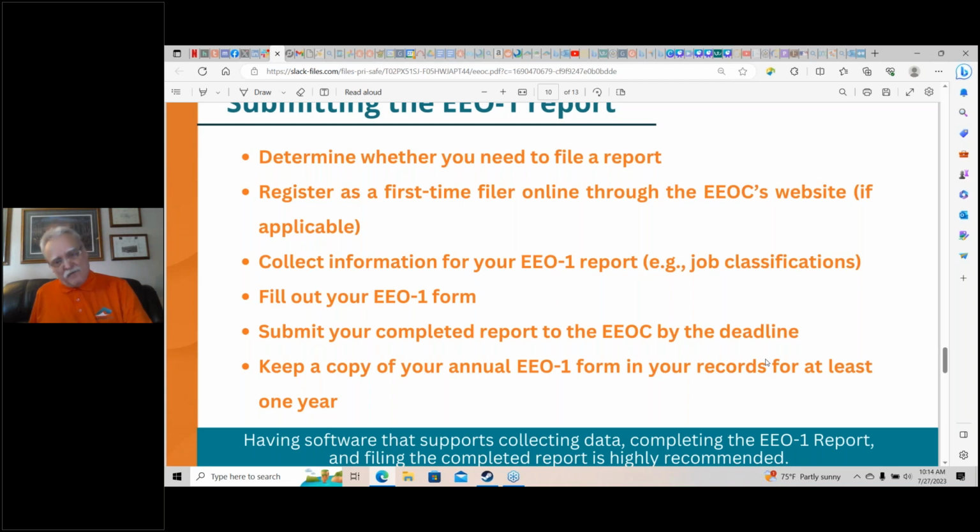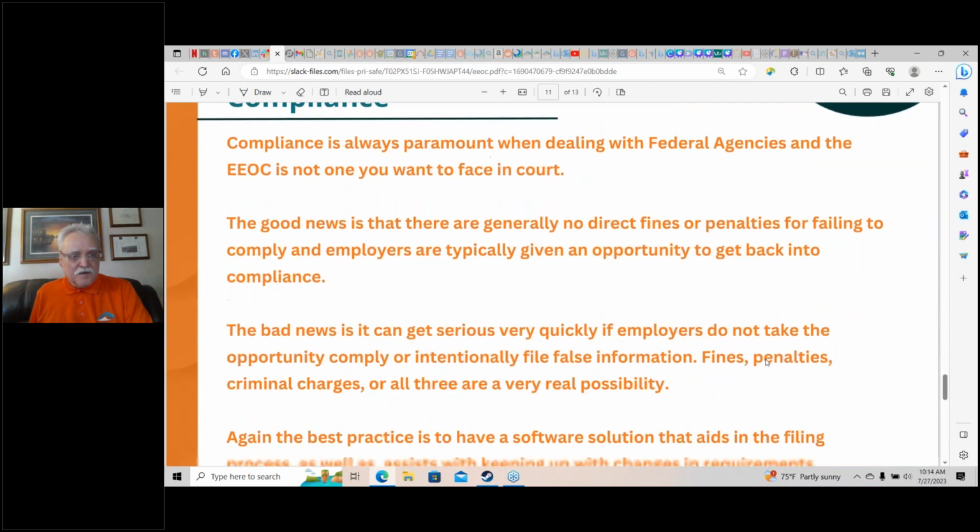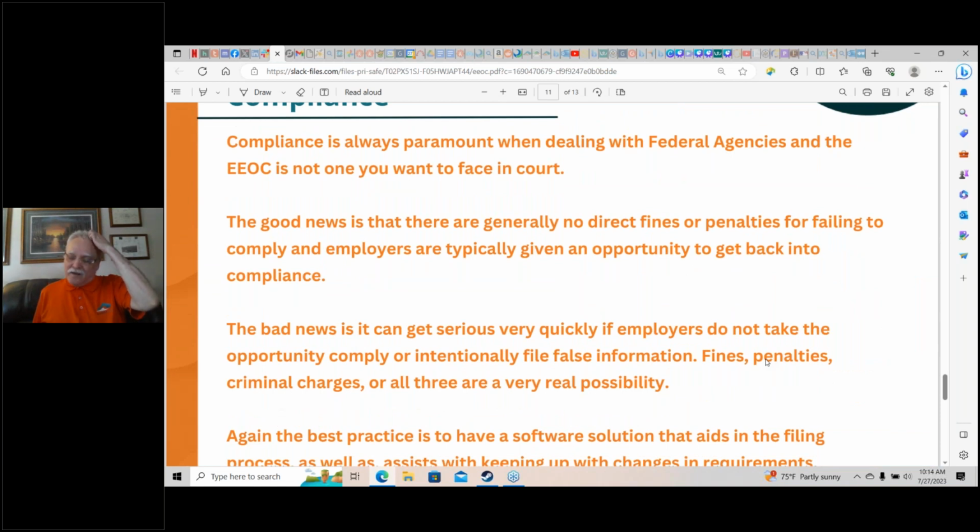So you're going to want to have a history of these reports as you have filed them. Anytime you're dealing with a federal agency, obviously compliance is a huge thing and shouldn't be ignored. The EEOC is a little bit different in that there are no set direct fines or penalties for failure to comply or failure to file.